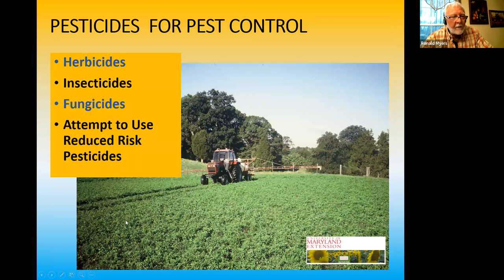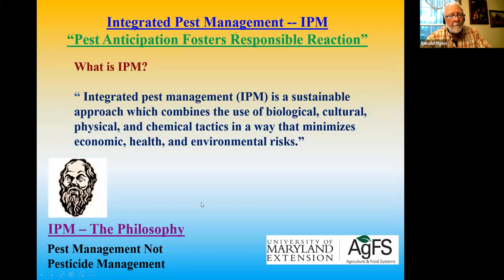So herbicides, insecticides, fungicides: attempt to use the most reduced risk pesticides and very strategically. Integrated pest management is a sustainable approach which combines the use of biological, cultural, physical, and chemical tactics in a way that minimizes health and environmental risks. And it is kind of a philosophy, right? And I like to stress that it's pest management, not pesticide management.